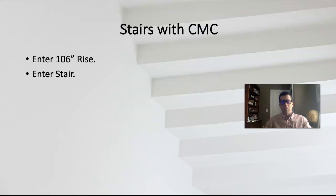What I would probably do is make the first riser 7.5 and the last riser 7.5. They're both a 16th inch under. That's my 1/8 inch that I need to lose. I've broken it up over a couple of steps so you wouldn't really notice that. If I hit stair again, I've got the pre-stored 10-inch tread width in my calculator. And hit stair again. It tells me I need 13 treads.